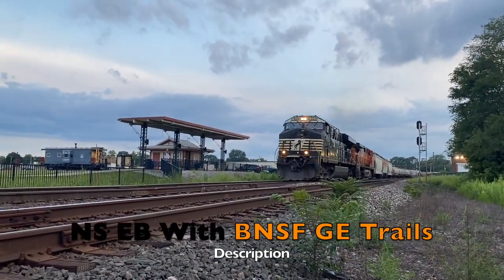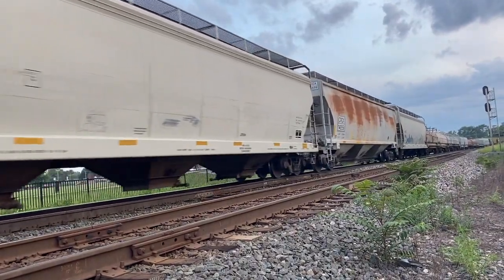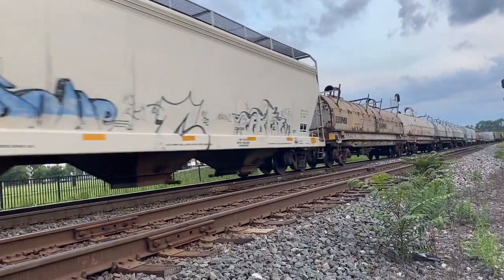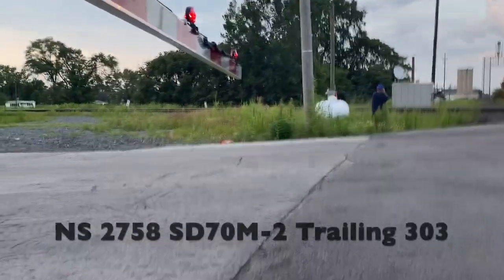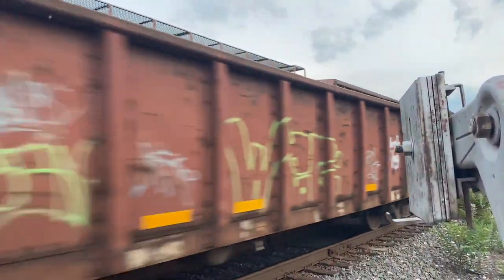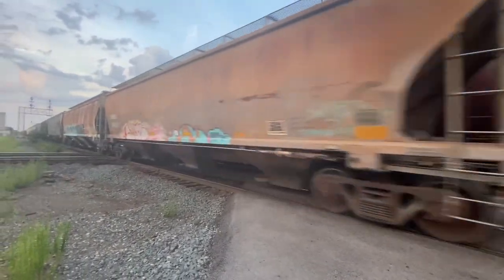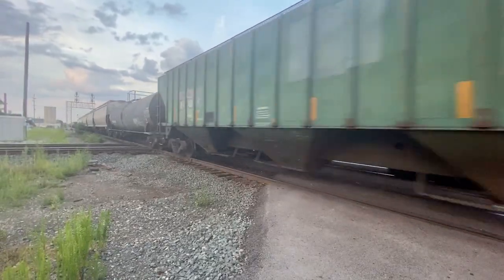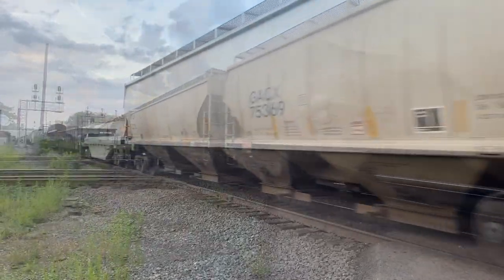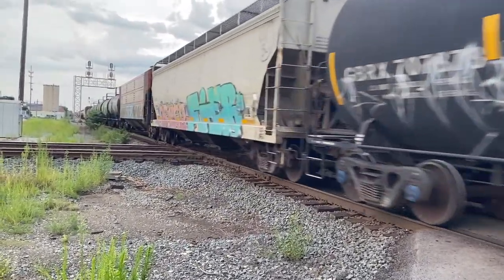Here comes an eastbound with an Ennis Gevo and a BNSF trailing second facing east. This one might be 12Q, but this one might be 148. That one also goes to Conway. And here comes a westbound with an NS-9 and 2758. The M-2 will be trailing second on this manifest, going westbound towards either Elkhart, which would be 303, or Decatur, Illinois on 35N. But 35N does not come through here for Fostoria, so this one could be 303, an afternoon morning manifest.